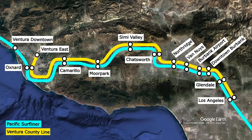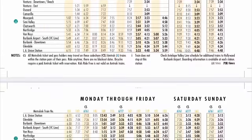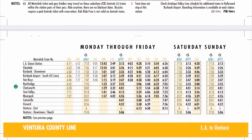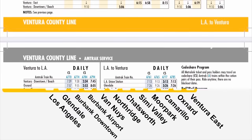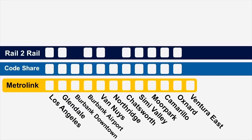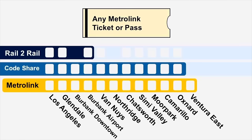The Surfliner and Metrolink here have a special relationship. Since the Ventura County line doesn't run very frequently, the Surfliner supplements Metrolink services. There are two types. Codeshare trains stop at all intermediate stops. Anybody with a valid Metrolink pass or ticket can use the Surfliner on this section as if it's just a Metrolink train. Talk about an upgrade.